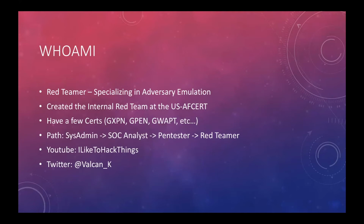So my red team background actually spawns kind of far back, but is more evolved over the past year. I stood up the internal red team at the U.S. APTs. If you're not familiar with that, that's the United States Air Force Computer Emergency Response Team. We focus on enterprise incident response, threat hunting, basically across a massive enterprise of several 100,000 endpoints, and obviously geographically dispersed functions. I have a few certs. I'm not going to throw them all up there, but these are my favorite three that I think have helped me a lot in my career.